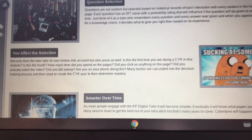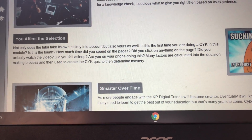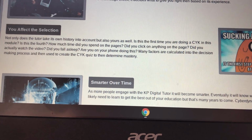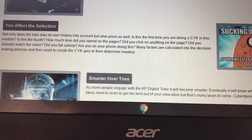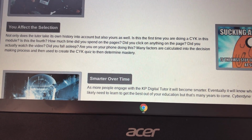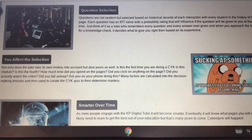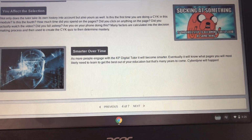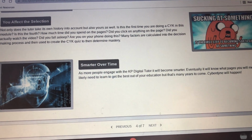You affect the selection. Not only does the tutor take its own history into account, but also yours as well. Is this the first time you are doing a CYK module? Is this the fourth? How much time did you spend on the pages? Did you click on anything on the page? Did you actually watch the video? Did you fall asleep? Are you on your phone doing this? Many factors are calculated into the decision-making process and then used to create the CYK quiz to then determine mastery.